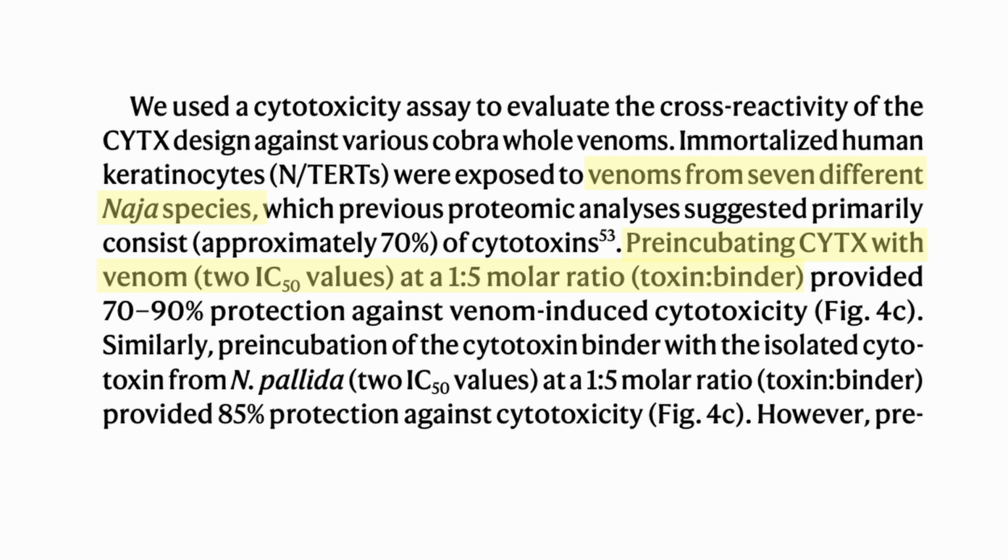The authors pre-incubated 7 different Naja snake venoms with Cytox binder at 5 times the venom concentration, and then introduced this solution to cells and assessed viability. Since the authors had to use whole venom and not a purified toxin, they had to plan their experiment so that the results could be compared.